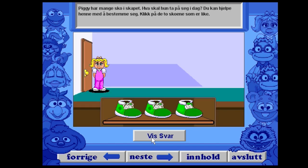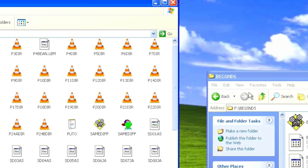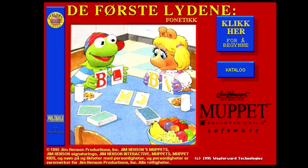Miss Piggy. Oh, so there are activities in the book. Again, I don't understand. I believe this is Finnish, but oh, here's all of the chapters. I don't understand this language, so I'm not sure what I'm really doing. But it's clear what this software is, and there's probably an English version somewhere. This is our final one.